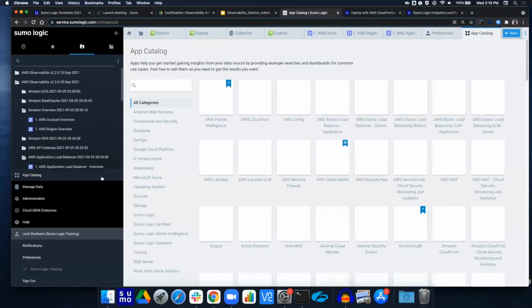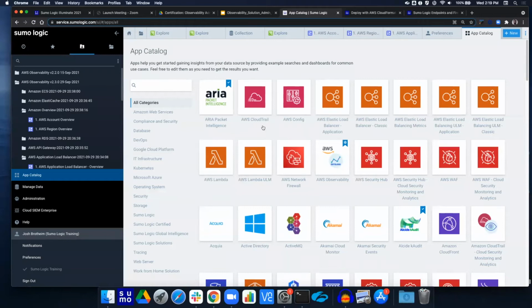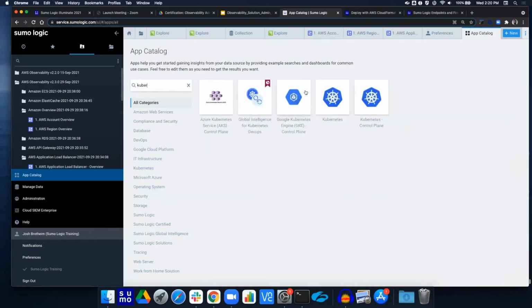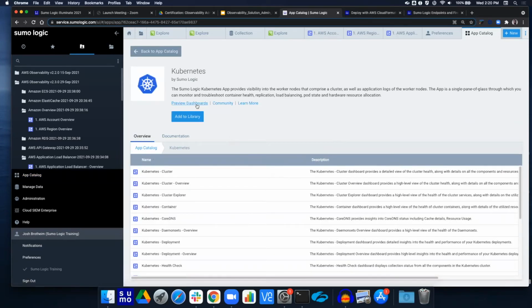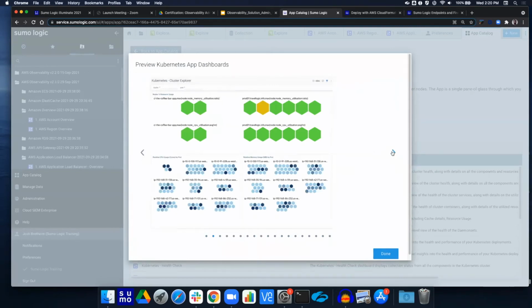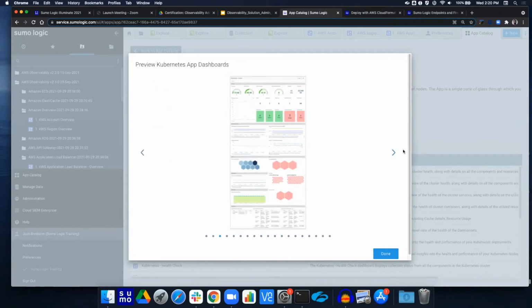The app catalog is where we're going to go shortly. If you have not been in here before, it's a good opportunity to walk through it. The app catalog shows us all these different features or logs or data sources, even broader than just logs, that allow us to utilize and provide these pre-canned reports I was referring to. If we look at Kubernetes, this is what we will load. If we go to preview dashboards, we see these snapshots showing information about Kubernetes, our clusters, a cluster overview, just more graphs on graphs on graphs.